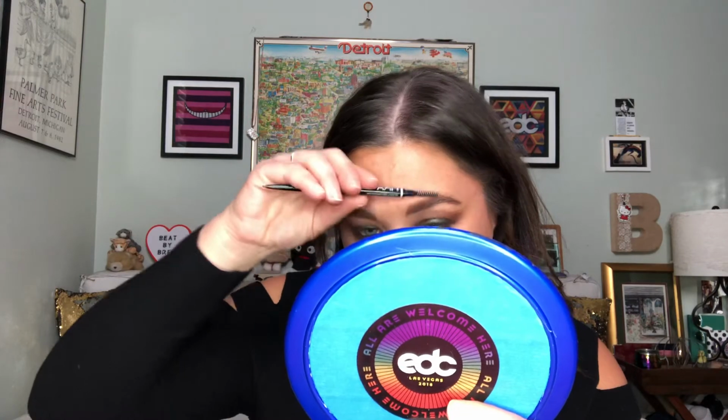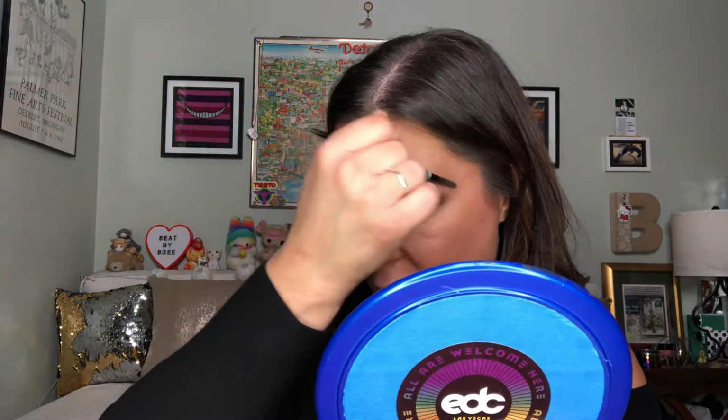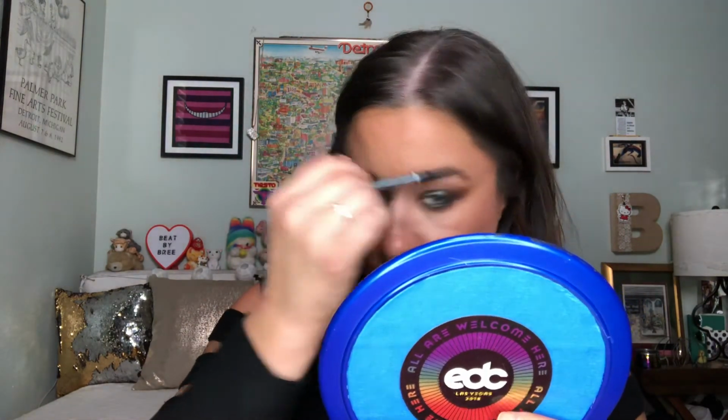Does that look okay? I don't know, I just kind of want to mention that for anyone watching, that was just an interesting thing that I found out from my mother. I don't know. This arch is so much higher in this brow. How do I fix that? I don't, is what happens. Now my eyes are watering.